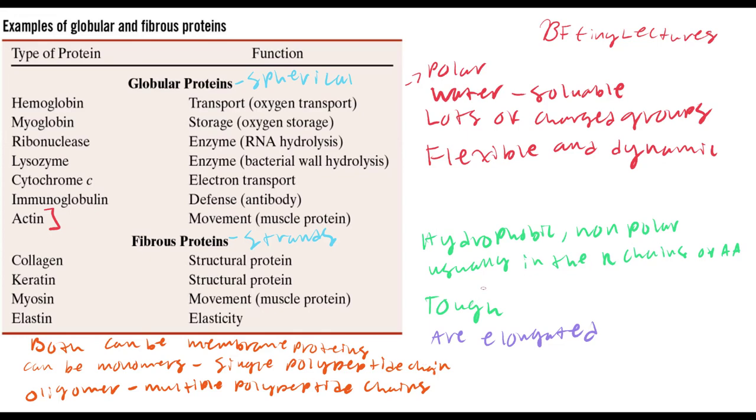Okay. Oh, and also, both of these guys are held together by non-covalent interactions. Okay, so remember, when protein interacts with other proteins, it interacts via a non-covalent interaction. For instance, van der Waals, H bonding, electrostatic interactions, or even steric interactions. Okay.